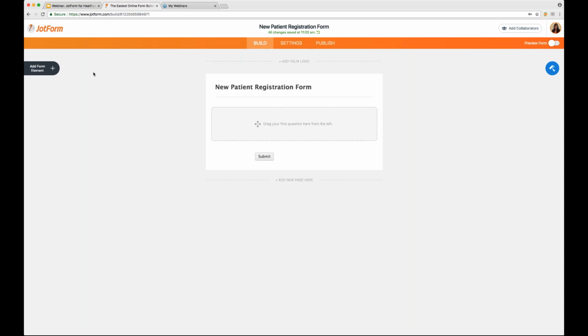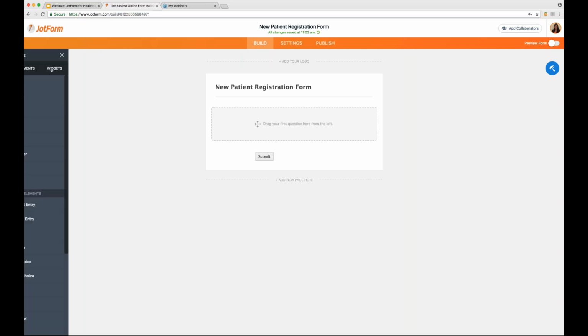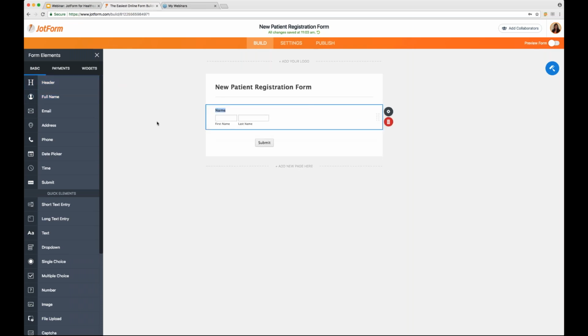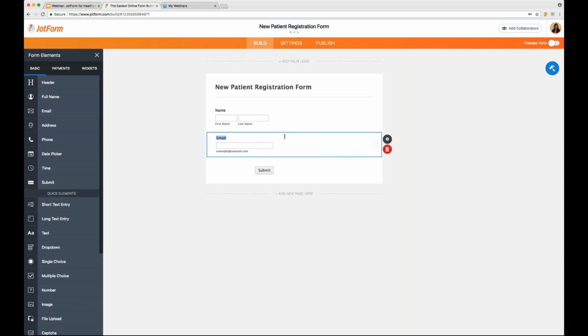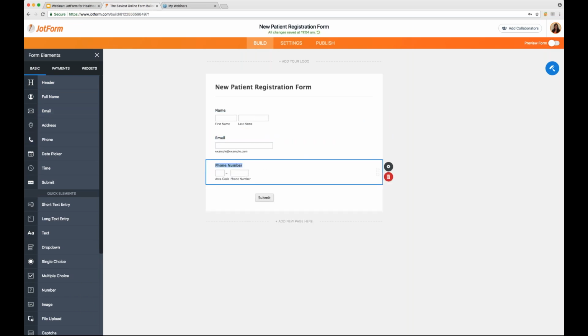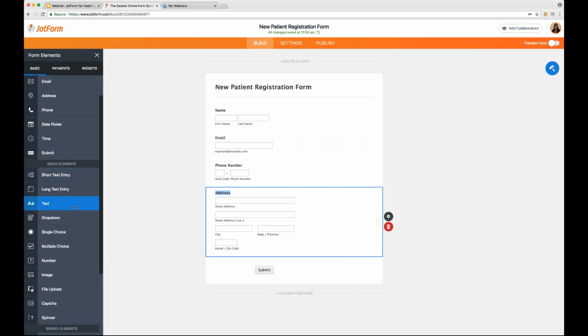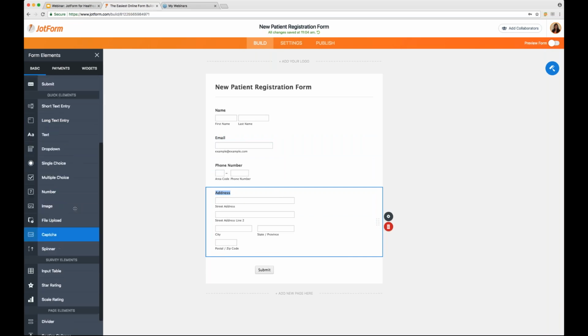On the top left corner, you can see Add Form Element, and when you click on it, you're shown all of the form fields that are available for you to use on your Jotform. Let's drag and drop on name, email, phone, address. And if you scroll down, there's other options to choose from.